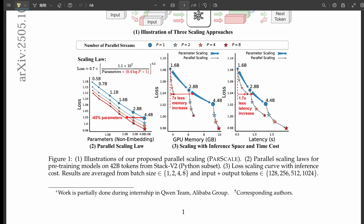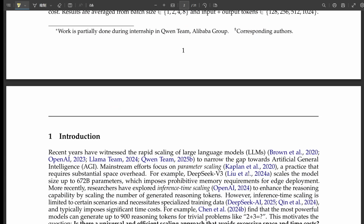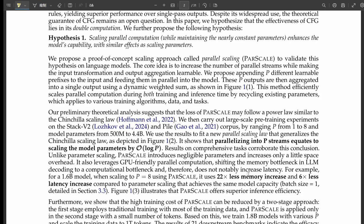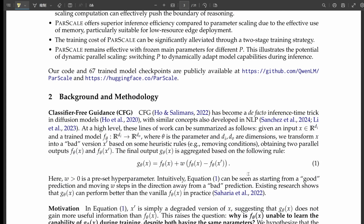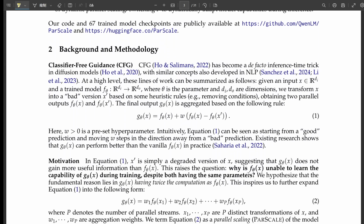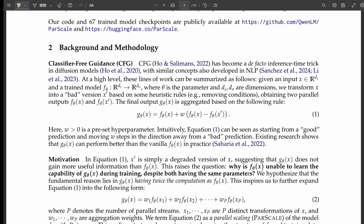Right, so we understand the inspiration. Now let's dive into the more specific implementation details. How does ParScale actually work under the hood? Well, as we touched on, for that crucial input transformation step, they settled on using prefix tuning. Think of it as adding a few extra learnable virtual words or embeddings right at the beginning of the input sequence. Critically, these added prefixes are distinct for each of the P parallel streams. Okay, so each stream gets its own little nudge. Kind of, and technically within the transformer architecture, this is achieved by using different key value caches. The KV cache, right? The model's short-term memory for the sequence. Exactly. So by having different KV caches for each parallel stream, you're essentially giving each stream a slightly different working memory of the input it's processing.